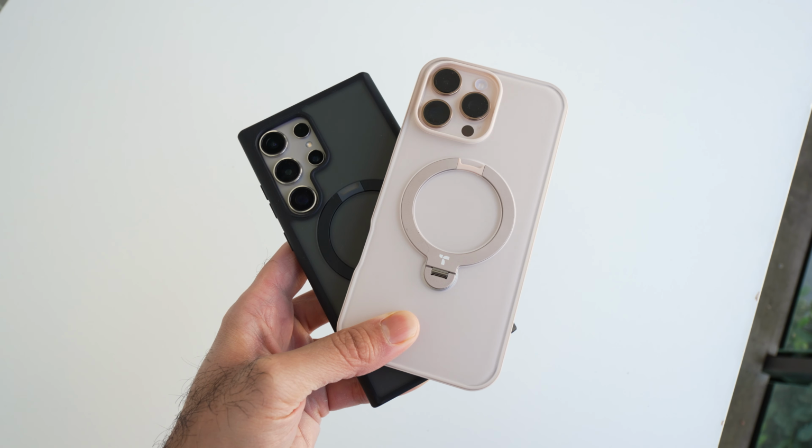Let's check the selfie quality first. So here is also the selfie camera, we can check that. On the left side we have iPhone 16 Pro Max, and on the right side we have Galaxy S24 Ultra. I'm going for breakfast right now. Here I snapped a couple of early autumn pictures.